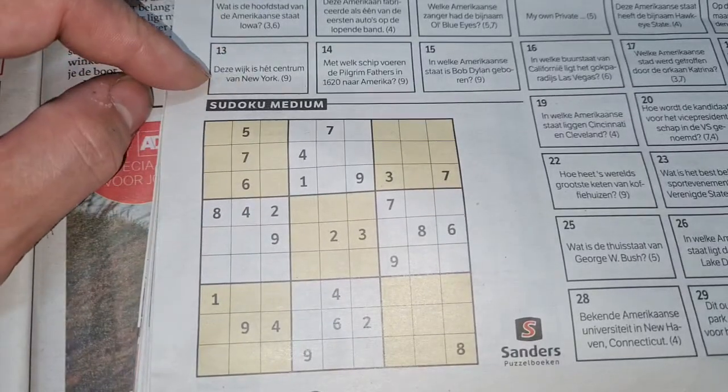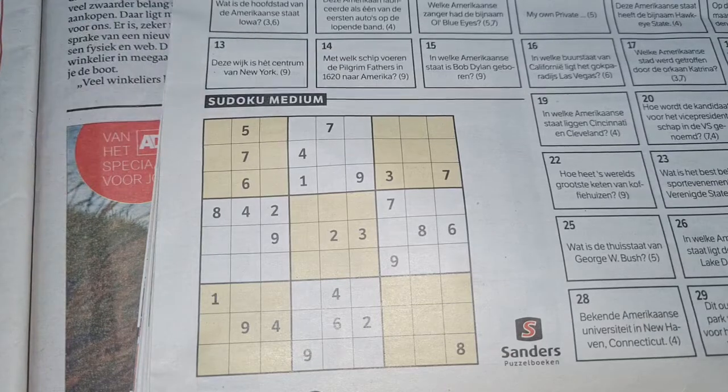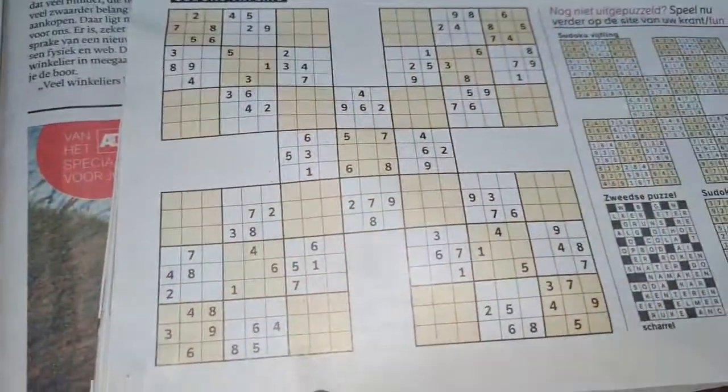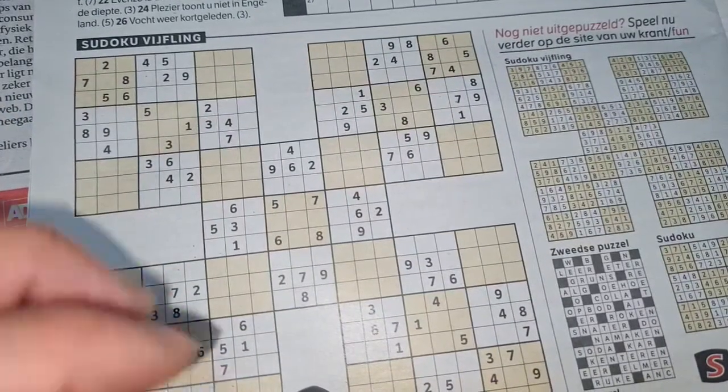Tomorrow on Sunday, I will do the rest of the puzzles, the other three in additional. But Sunday, by the way, is Whit Monday. We have no newspaper on Sunday and Monday, Whit Monday. So I will decide to solve the rest of the puzzles of yesterday's newspaper, the rest of the puzzles of Friday. And maybe, I cannot promise you, maybe I will do a samurai. It depends if my mood is good.